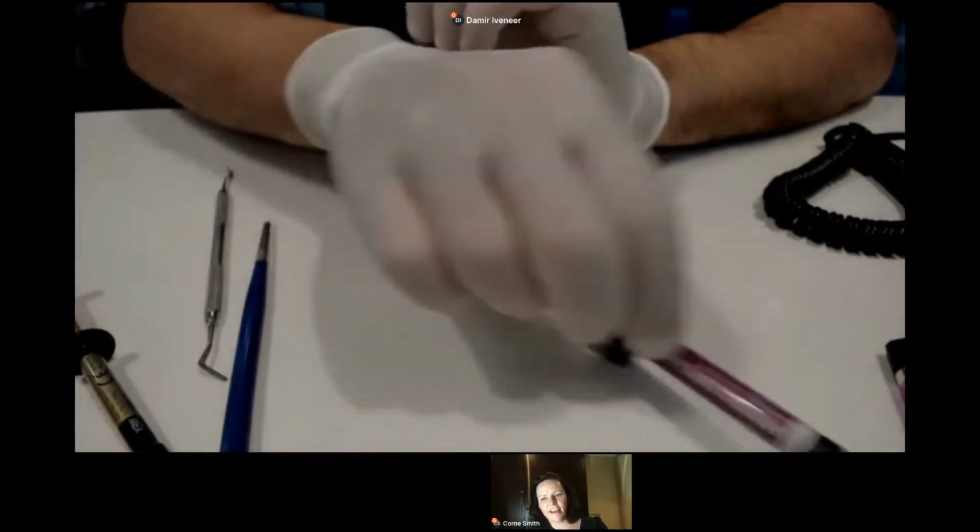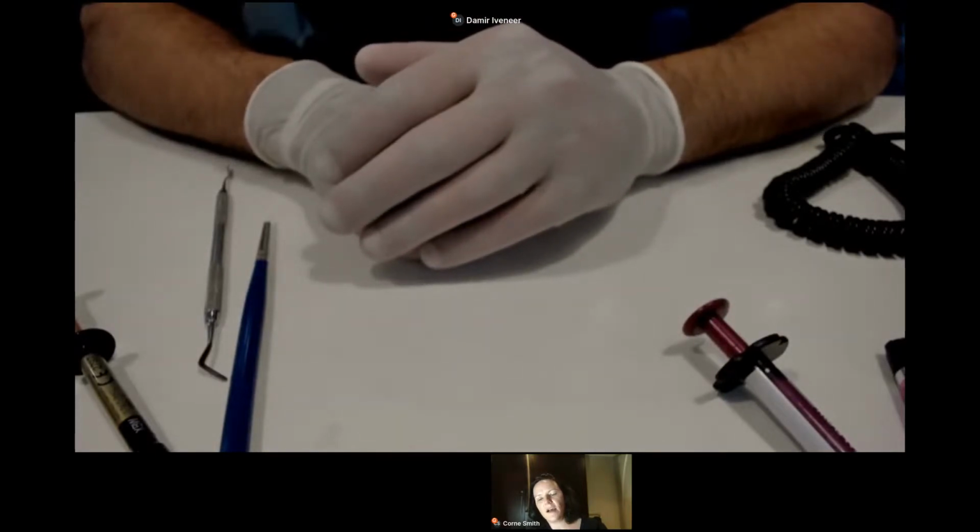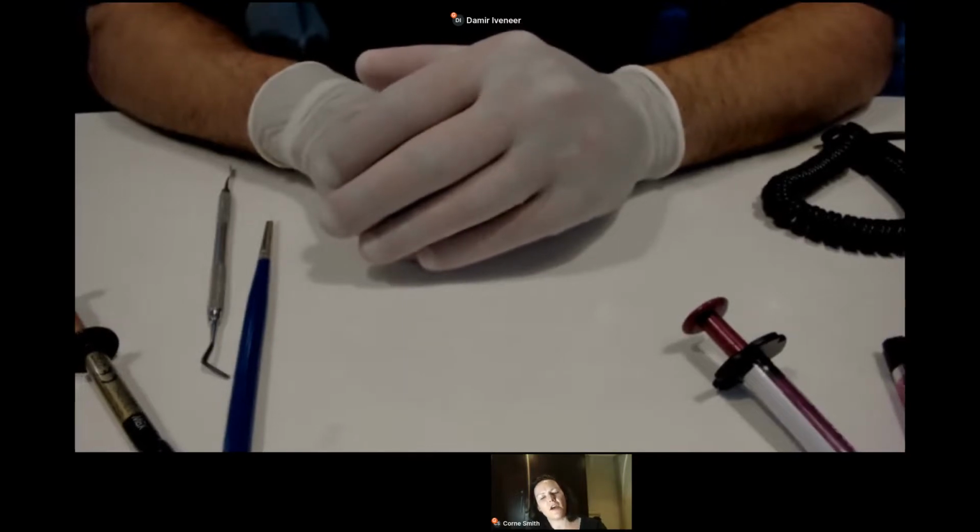Yes. There's a question about the non-prep technique. They ask what you do to the teeth. Do you only etch, or do you roughen the enamel? How do you treat the enamel?